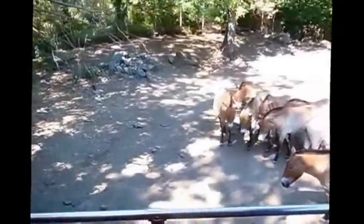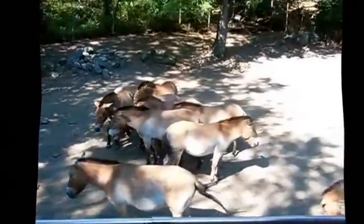They differ in appearance from domestic horses. They have a stockier build, shorter legs, and an erect mane that's missing a forelock, a piece of hair that falls over their forehead.